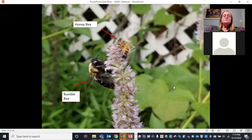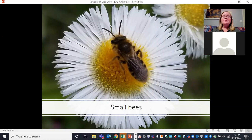So now we're going to launch into a group of bees that we're just lumping together called the small bees. While you're counting, you're going to watch for small bees. Most of these are native bees, like orchard bees, and some of them are metallic in color, and they're fun to spot in your garden.